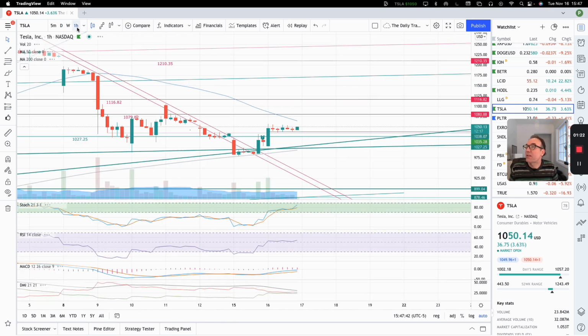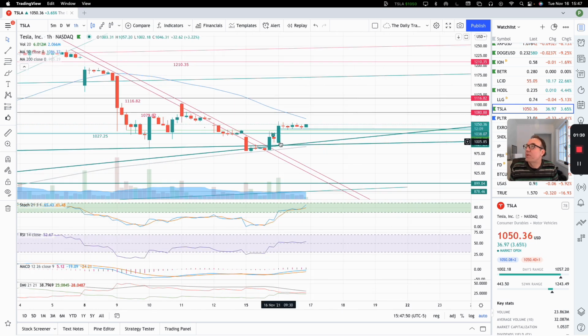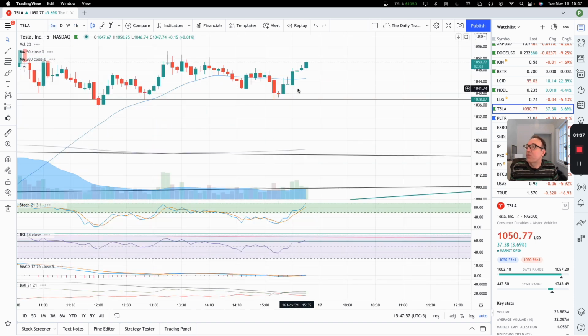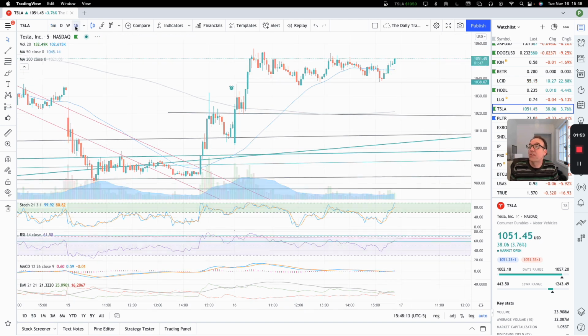Let's go see quickly the 1 hour chart. So what happened today was that we opened at 1003. And if I even go back to the 5-minute chart, the 16th, yes, so right here. So we opened at 1003 and then rallied up quite fast, stabilized and rallied again. And now we are basically staying put at that point here.